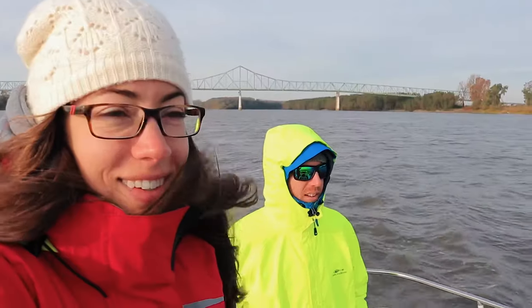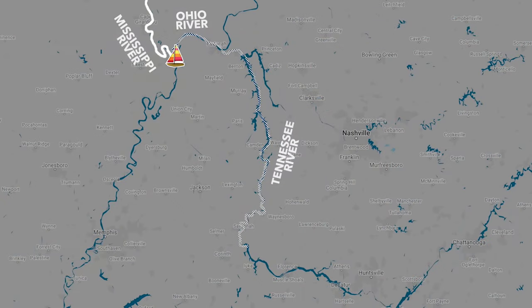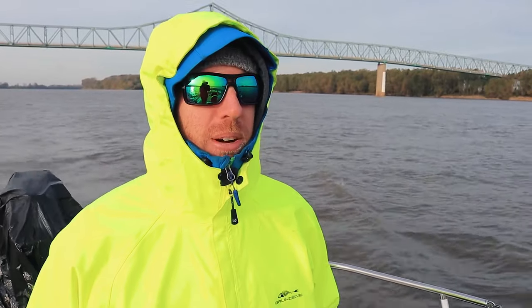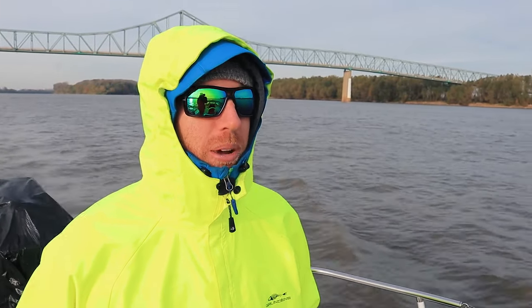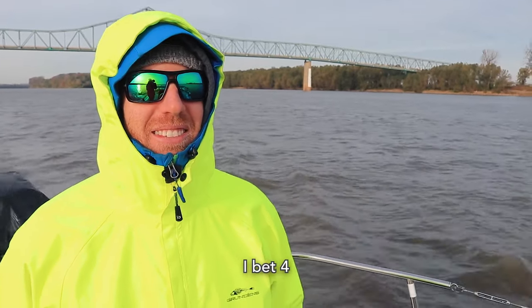This was the end of the Mississippi for us. From Lake Michigan until now, it's been all downriver. But once we turn onto the Ohio, we'll be pushing upstream for 300 miles until the end of our route on the Tennessee River. We're about to start pushing some serious water. We're doing 8.3 right now. In about 5 minutes, we'll probably be doing 2, maybe 3. I bet 4. All right.